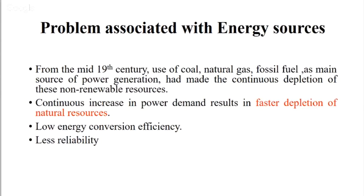Further, the problem associated with our conventional energy sources is the continuous increase in power demand we are facing right now. With the continuous increase in power demand, we are also increasing our power generation, so the depletion of natural resources is increasing very fast. They have very low conversion efficiency, because we already know that in thermal and hydel the efficiency is about 45% to 50% maximum. They are also less reliable, because they can't give you power continuously. You have seen the blackout in 2012, where for 2 days there was no electricity. That was because of the increase in power demand on one line, and therefore all the generating stations blacked out.